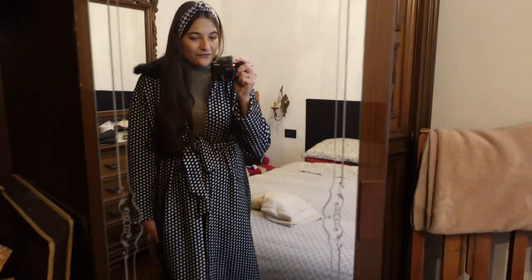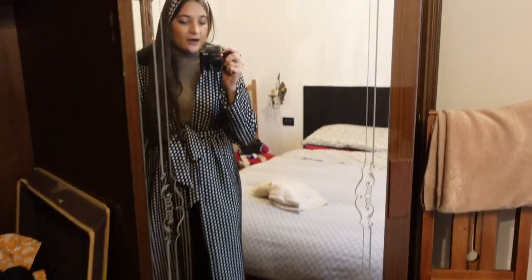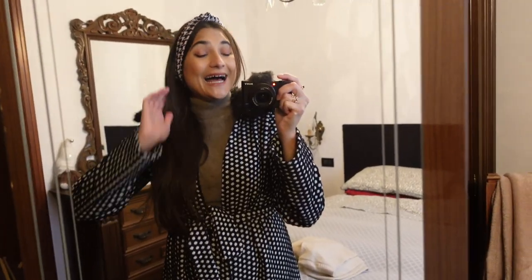But yes, I'm really loving my outfit. I'm going to be lovely, warm and toasty in this. I've got my gray knee-high boots. And let's get exploring the little town.